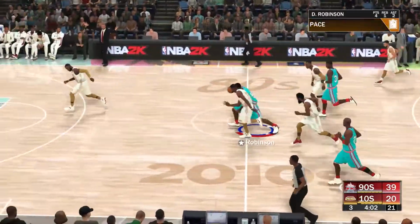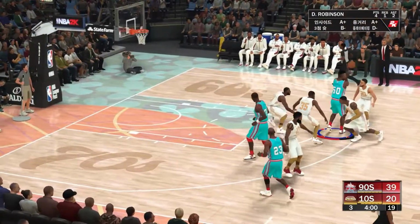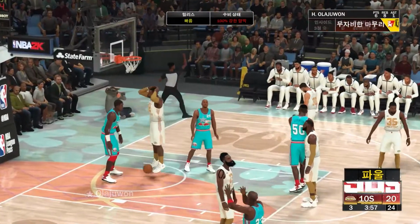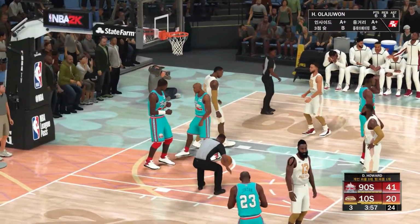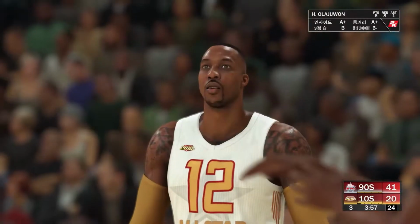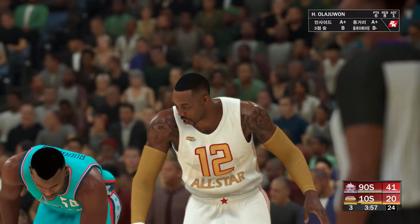Pippen with the steal. Robinson dishes to Pippen. Robinson passes to Olajuwon. That one goes in. And that's just too deep. Olajuwon with way too many moves in there, almost automatic. He's getting his first free throw attempt of the game here.